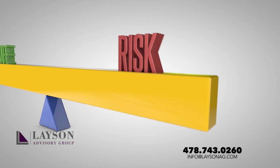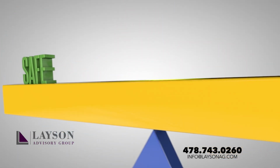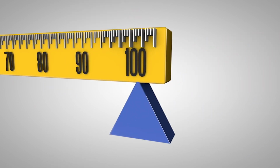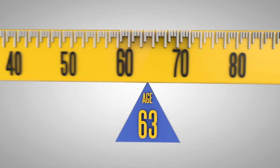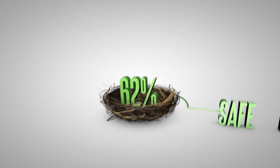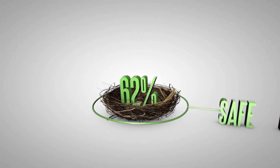Balancing safety and risk in your portfolio is very important. Every investor is different, but a good place to start is to use the Rule of 100. The closer you get to retirement, the less time you have to recover from losses. Not adjusting your risk as you age can have a big effect on your retirement.